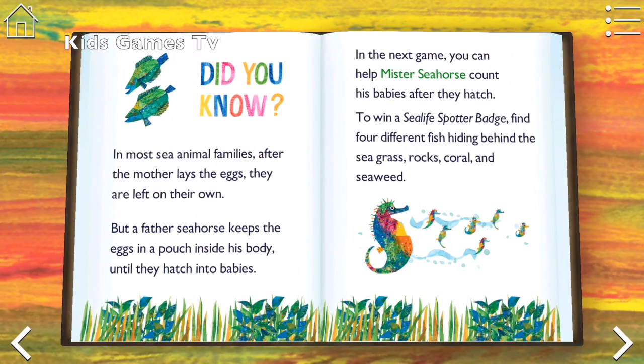Did you know, in most sea animal families, after the mother lays the eggs, they are left on their own. But a father seahorse keeps the eggs in a pouch inside his body until they hatch into babies. In the next game, you can help Mr. Seahorse count his babies after they hatch. To win a Sea Life Spotter badge, find four different fish hiding behind the seagrass, rocks, coral, and seaweed.